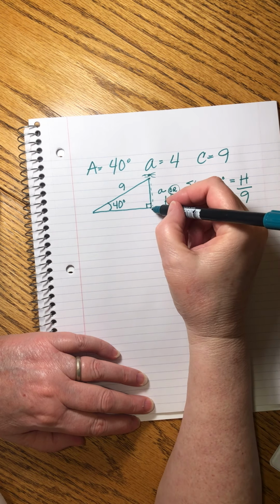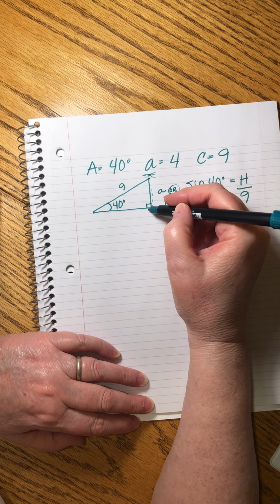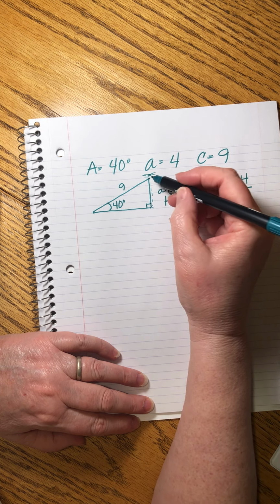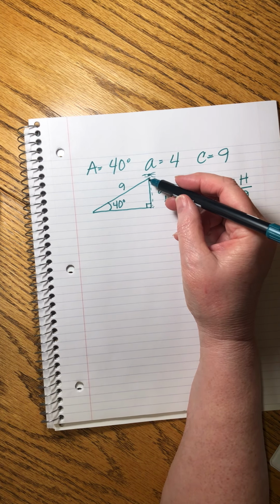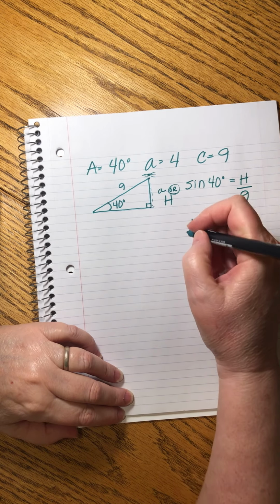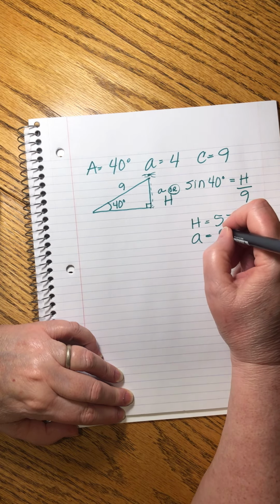Okay, so now we know that in order for this to be a right triangle, we have an a value that needs to be opposite this of 4.